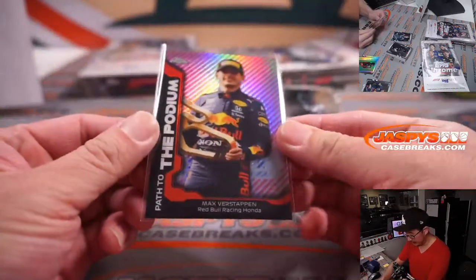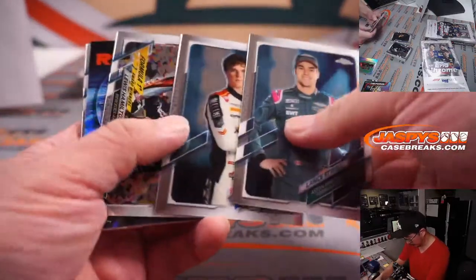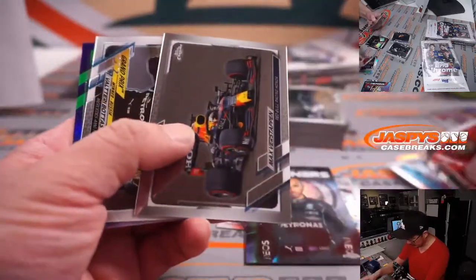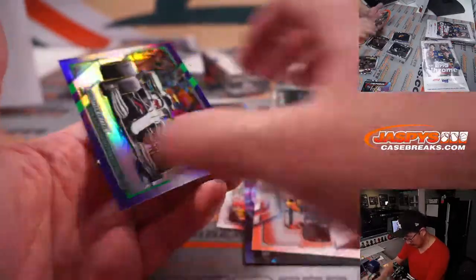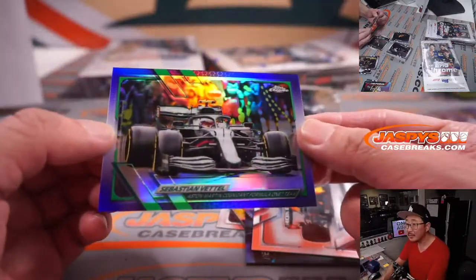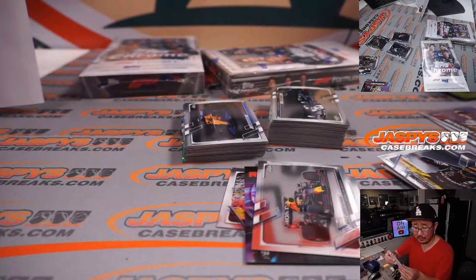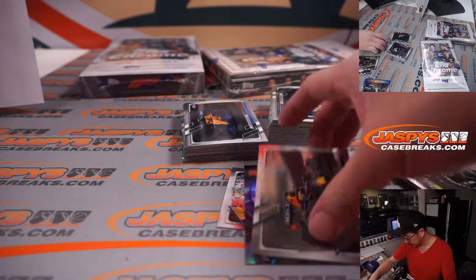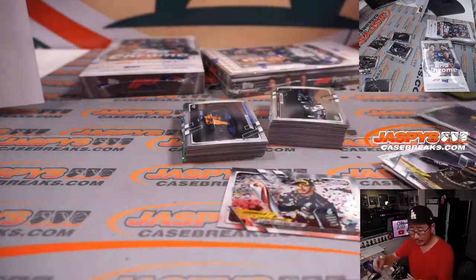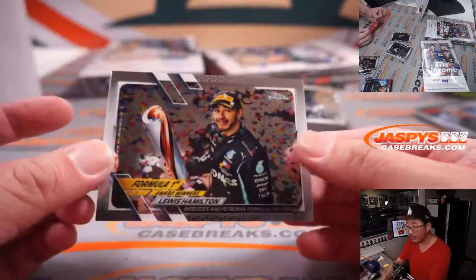There's the Verstappen podium, path to the podium insert. I can see some purple over here. Lewis Hamilton. Redliners insert. And we got a Sebastian Vettel purple parallel, which are not numbered, but still looks really cool. Sebastian Vettel for Aston Martin. Robert with Aston Martin. And of course, all these Verstappens go to Red Bull. That's for you, Ryan Kaysen. And all the Lewis Hamiltons will go to Mercedes. That'll be for Brenton. Good draws for both of you guys.